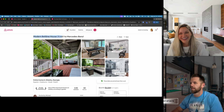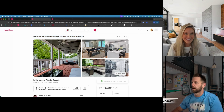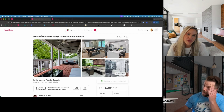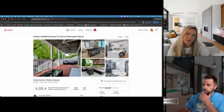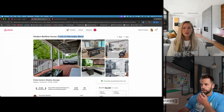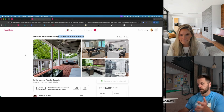All right, title. The title is not great. I don't mind the modern. We obviously want some kind of descriptor or adjective there, but Beltline House, 5 minutes to Mercedes Benz, is very specific. I assume that's a stadium. That's not their only amenity, even looking at the photos. And everyone in that neighborhood has the same distance to the stadium. So you're showcasing an amenity that everyone else already has. I don't like including location in the title as they already know generally where it's located. You get 50 characters, it's just a waste of space.